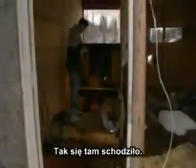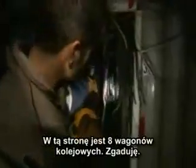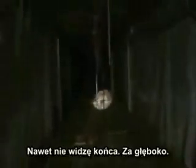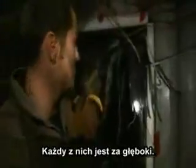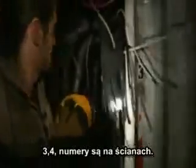This is how you got down there. Just want to make sure it's okay to go down here. I feel like I'm going into a cave. All right, watch your feet there. Not as cold under here. About 8 train carts down that way, I'm guessing. I can't even see to the end, and then 2 deep. Each one is 2 deep. Down here, 2 deep. Down the next one, 2 deep. There's numbers on the wall. And then what they did is they cut them to make doorways, and that's how you have your hallways going into each one.